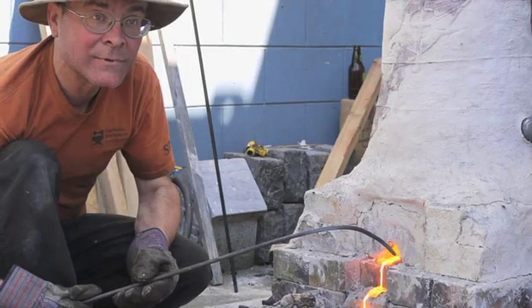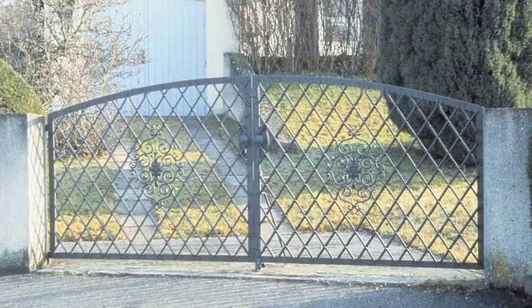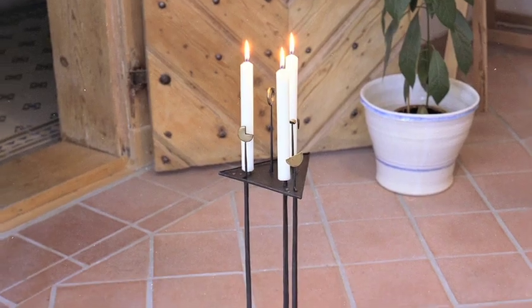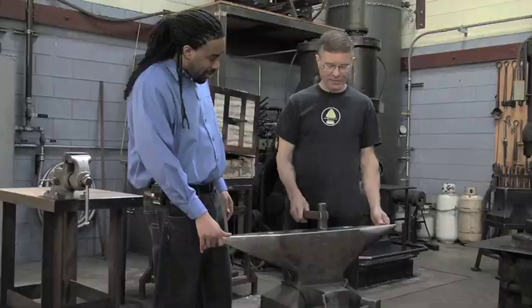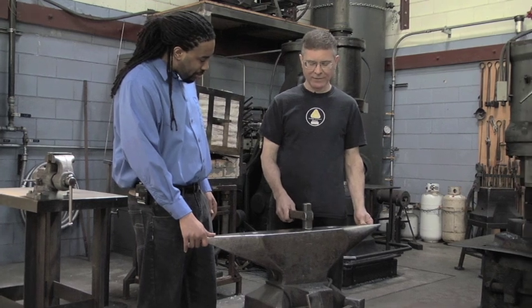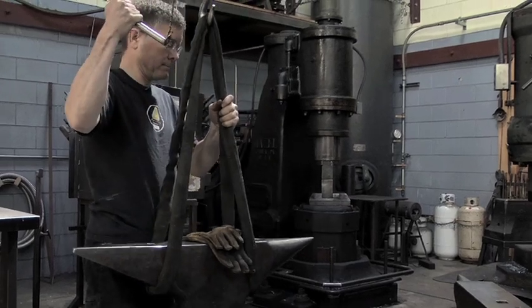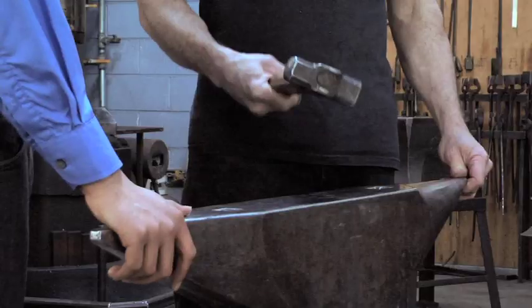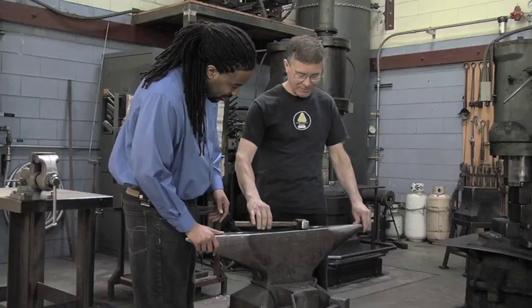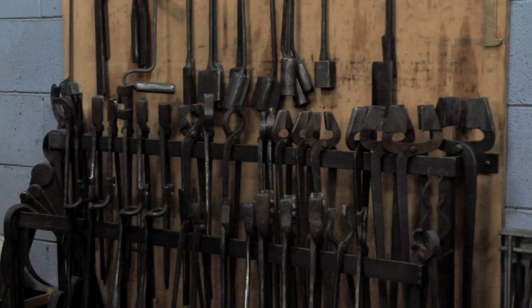Three decades ago, that's when Jim started his apprenticeship in Germany, making everything from gates to candle holders. This is a very special anvil. It's called the South German pattern. It was made by hand in the factory called Söding and Halbach in 1903. I brought it with me from my apprentice time in Germany. This would be like my typical hand hammer. This would be the most basic tools. Of course, you're going to be using tongs with that, but those are in back here.